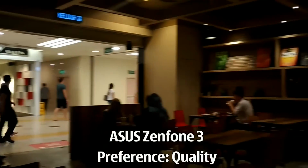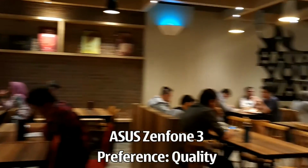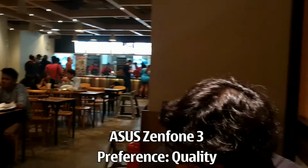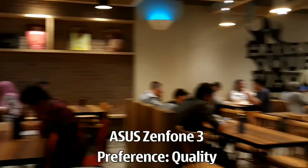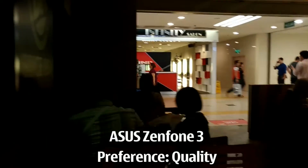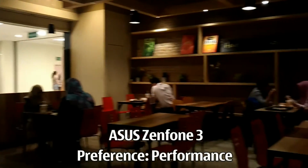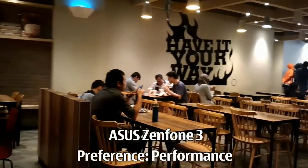The Zenfone 3 suffers quite a bit in quality preference, as you can see that the video gets choppy when it pans inside Burger King, and goes smooth again when it detects a good source of light. In performance preference, it's a lot smoother, but the video doesn't look as nice. EIS did help in making the video not shaky, but that's pretty much about it.